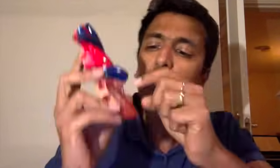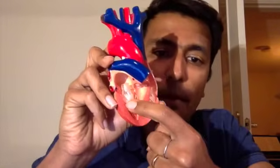All right. So that's the value of the left atrium. If your left atrium is normal size, then that's really reassuring for your long-term heart health. The next structure here is this thing here called the mitral valve.